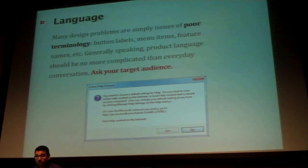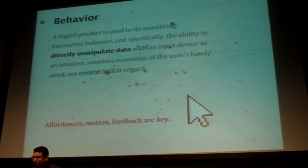Also be aware of marketspeak. I know the marketing guy is trying to push some really cool, sexy, buzzwordy thing. You've got to be really careful with that. Does the user even understand something like that, or does it make it more complicated than it needs to be? So be careful with the language. Oftentimes, most UI problems are just language problems.